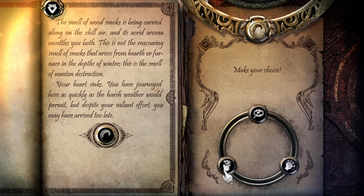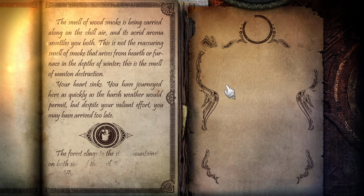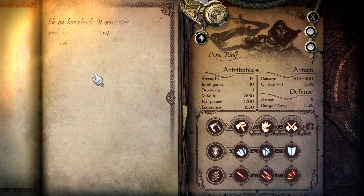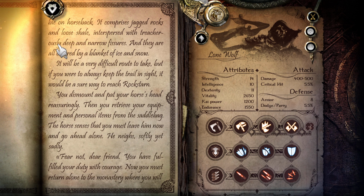So what we're gonna do is think about our entrance, because usually rushing sucks. The forest clings to the steep mountainside on both sides of the trail. The ground here is very difficult to traverse on foot, and impossible on horseback. It comprises jagged rocks and loose shale, interspersed with treacherous, deep, and narrow fissures, and they are all covered by a blanket of ice and snow. It would be a very difficult route to take, but if you were always able to keep the trail in sight, it would be a sure way to reach Rockstarn.